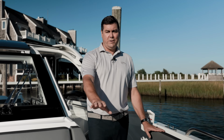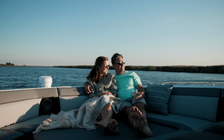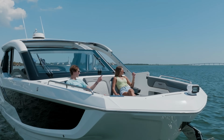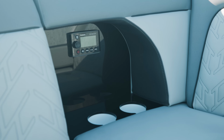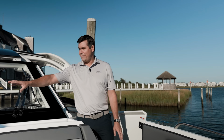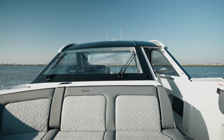We've got a huge table here, which is nice. That table drops down and fills the whole area in as a sunbed. And then, of course, your flip-down armrests, drink holders. You've got your JL Audio speakers up here. You've got a control up here. We have additional cup holders up here. Galeon is sensible and puts a nice little recess here so you can put bags of chips or whatever it may be that you don't want to slide off the boat or end up on the floor.